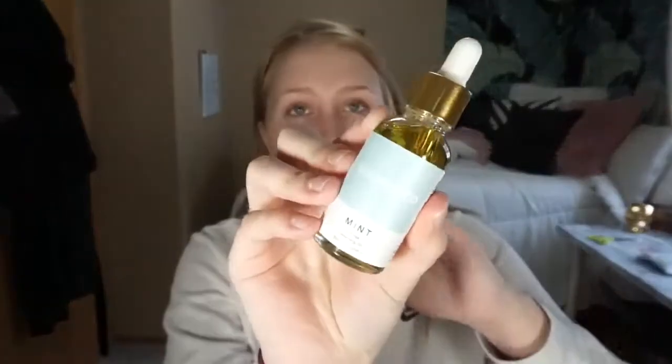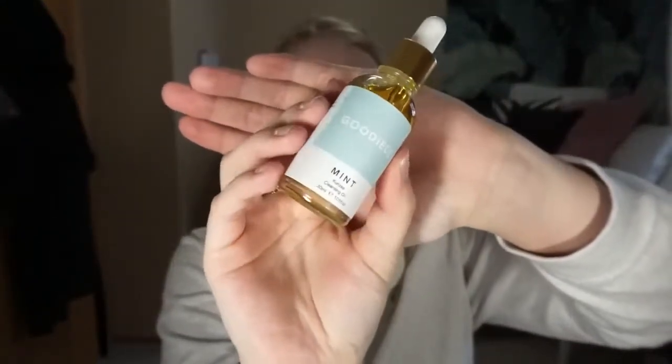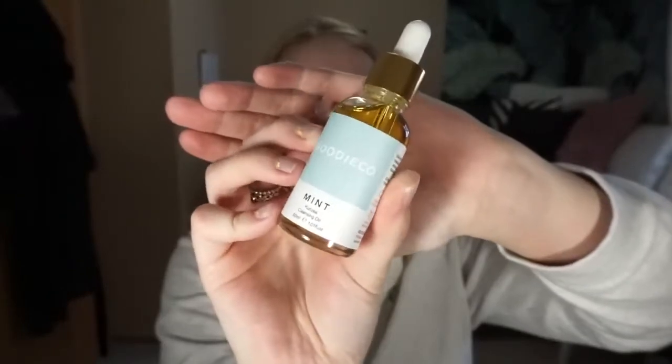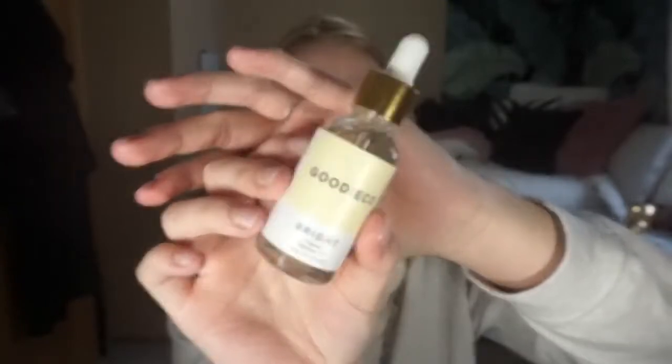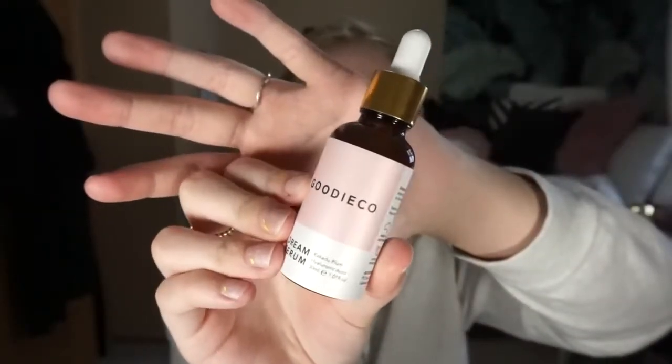So I'm just going to do my everyday makeup, my really simple everyday makeup actually. And today I was sent a three-step oil-based routine from Goodieco. This is what some of their bottles look like. So I've actually been using these recently to kind of prime my face and help me get that really smooth finished look when I'm not wearing that much makeup.